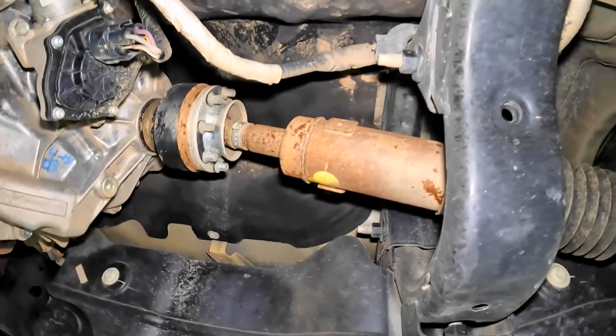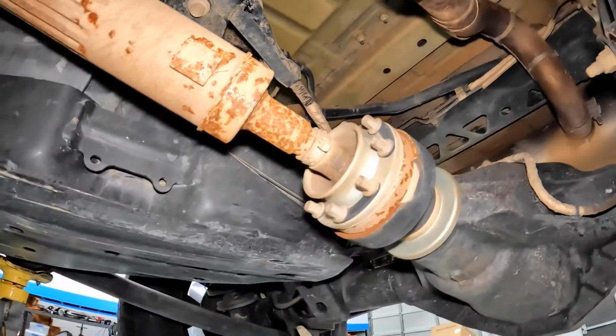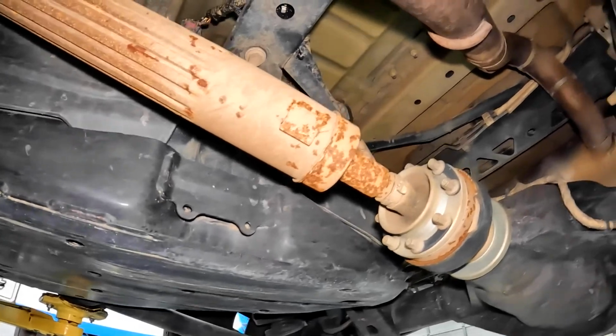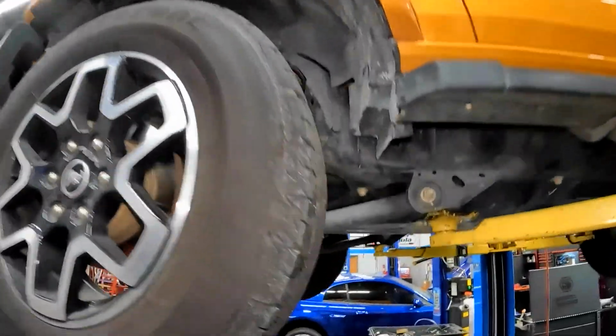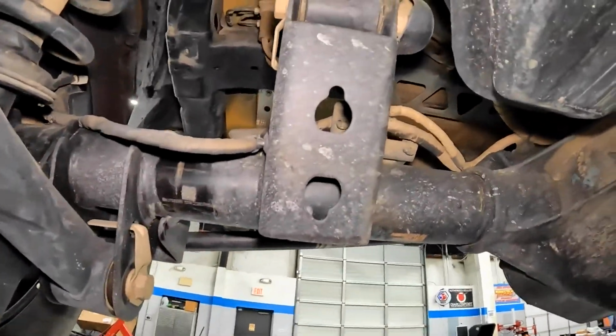CV style drive shaft. Of course, collapsible drive shaft for safety purposes. But CVs on both ends, so that's nice to see. Get a lot of articulation out of that. And as you can see, there's a ton of droop on this rear end. That's very nice. Six bolt axles, or six lug axles, I should say, six lug wheels.